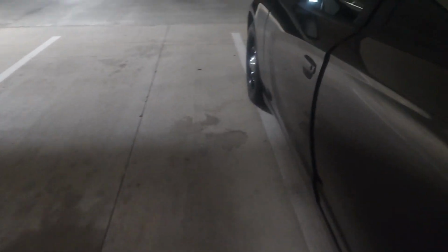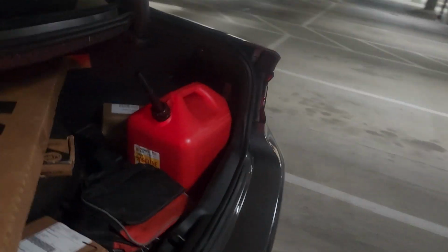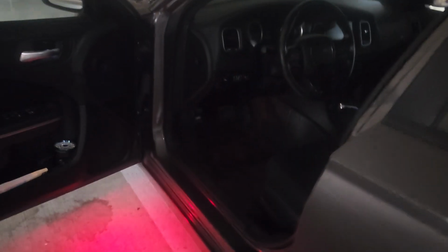Now for the door lighting and trunk lighting, switch those out to red LEDs. The regular bulbs get hot, LEDs don't. These bulbs were $5 each at superbrightleds.com. That's easy to just pop out, change the bulb, pop it back in. It's the exact same bulb for the doors as well as the trunk.